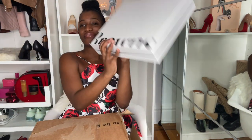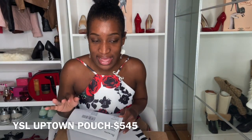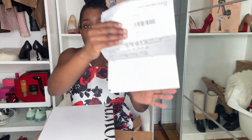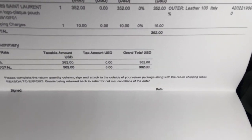So it's from Browns.com. So the original price is $545, but I scored it for $352. $352. Okay, guys, for a luxury bag. Okay, brand new. We are talking about YSL. Yes, Yves Saint Laurent. That's how you pronounce it in the original country, Yves Saint Laurent. But we're talking about YSL.